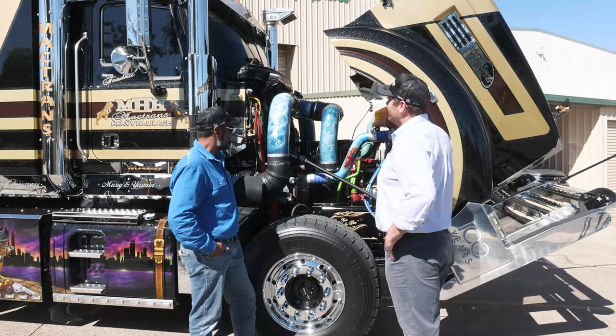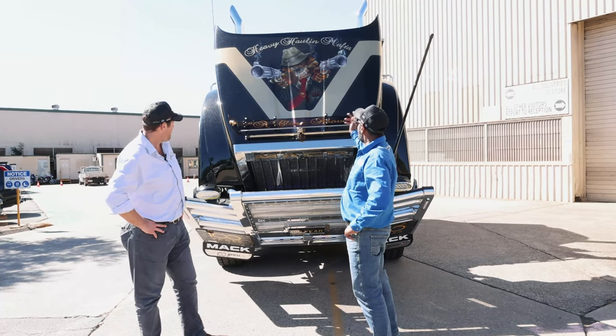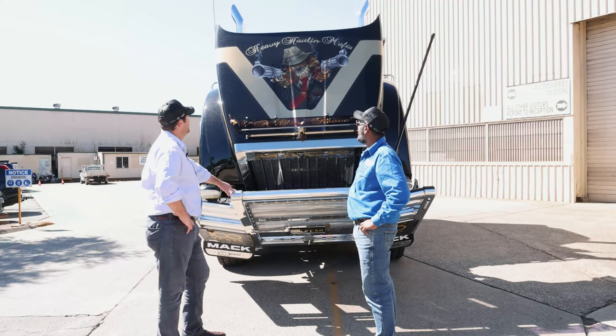Yeah, so, right. Because you kept this one quiet, mate. I didn't notice this. Yeah, so when you flip the bonnet up, Sam, you've got the heavy haulage mafia. So that's another name of the truck as well. Yeah. So it's just a bit of a low key name.